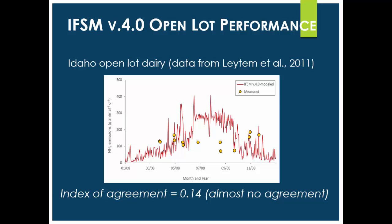If we look at the graph, the trend of ammonia emissions simulated by IFSM, that would be the red line, basically followed the trend of temperature within the year. But if we look at the emissions measured, the trend that can be observed was different. Also, the index of agreement computed was very low at 0.14. This small value suggests that IFSM almost had no agreement with the emissions measured at this open lot dairy. So this finding suggests that for this open lot dairy, and possibly for open lot facilities that have similar conditions, there are parameters other than temperature that can influence the amount of ammonium that can be volatilized or lost as ammonia gas.